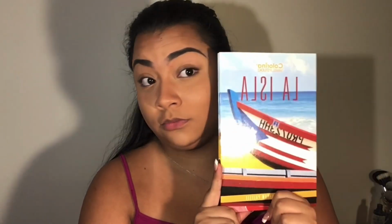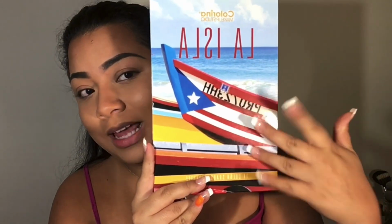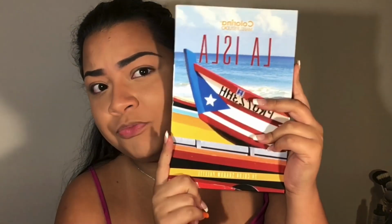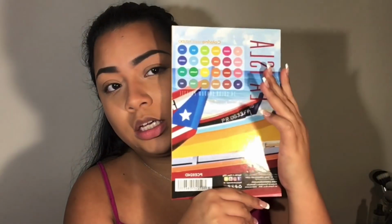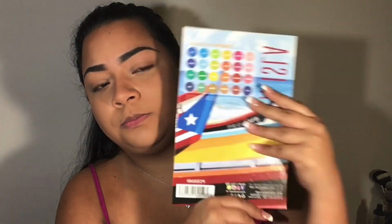Now, the one that I'm going to be reviewing today for my first video is La Isla. She is very beautiful. As you can see, it's the Puerto Rican flag on a boat at the beach. I'm pretty sure this is Crash Boat, maybe, not sure, don't quote me. This is how it looks on the front. This is how it looks on the back. You have the shade names and all that right here. As you can see, it's a shiny color, like a glossy finish.